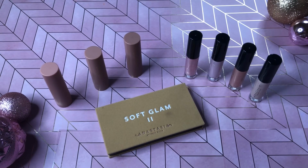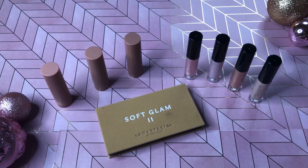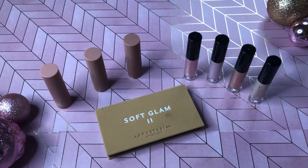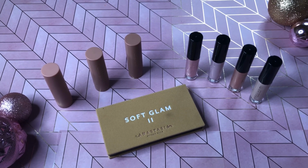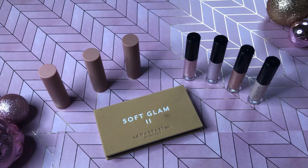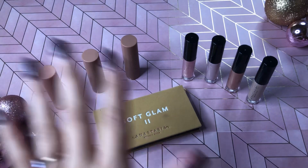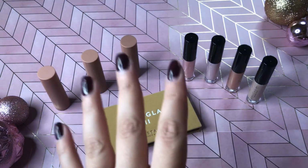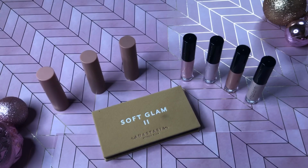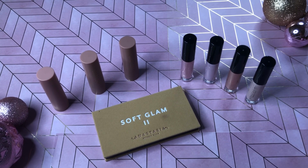So I hope that you guys found this insightful. We just had to talk real talk, because there's nothing really new with Anastasia. I know some people were a little bit bummed and let down that there wasn't anything new. But I'm okay with these. Personally, I'm okay with these. So for me, it's alright.